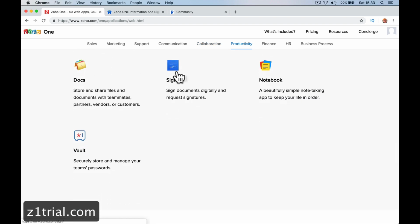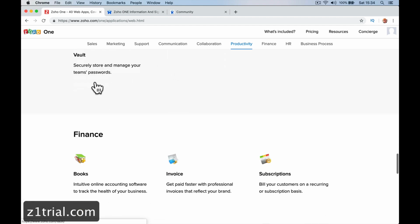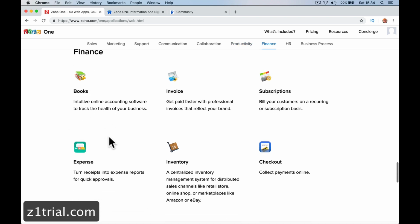This is e-document signing. So if you do quotes and you want to get a customer to e-document sign it, within Zoho CRM, you can send the document to Zoho Sign. That will email the customer. Customer logs in, signs electronically the document, and then sends it back to you. Really cool. Vault's for saving passwords, but this is where I really think you're going to live a lot.